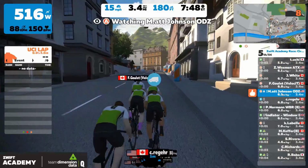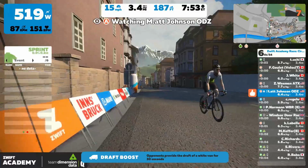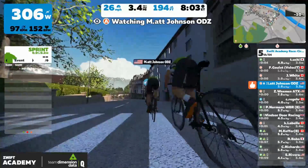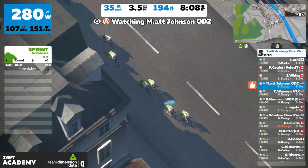I think there isn't going to be any attacks to try and get away from this. If these five riders, with two on the back there, and actually now we're looking at three more making the gap up there, I don't think they're going to be attacking too hard. I think they're going to allow Uchi here to get away a little ways, let him dangle out there, and then close it down with the reality of the draft in a pack.